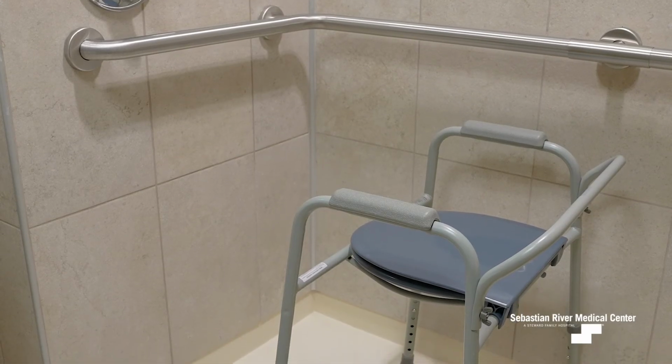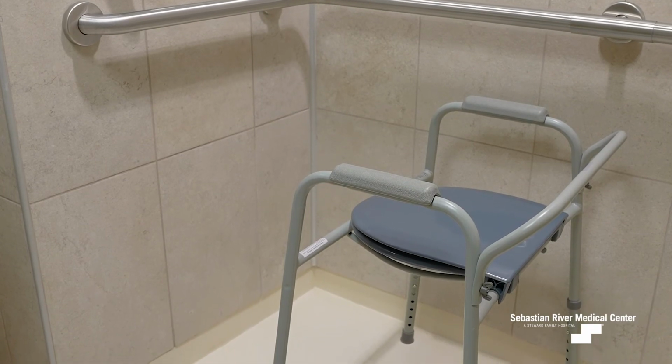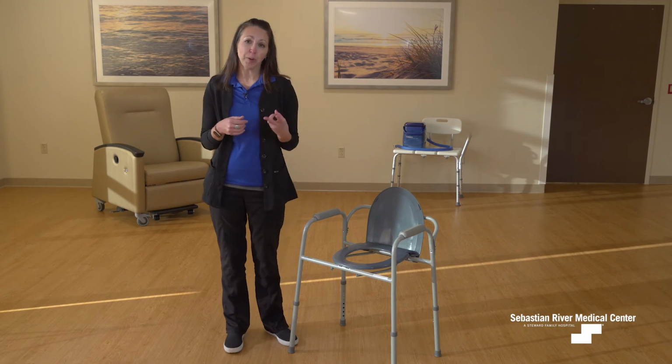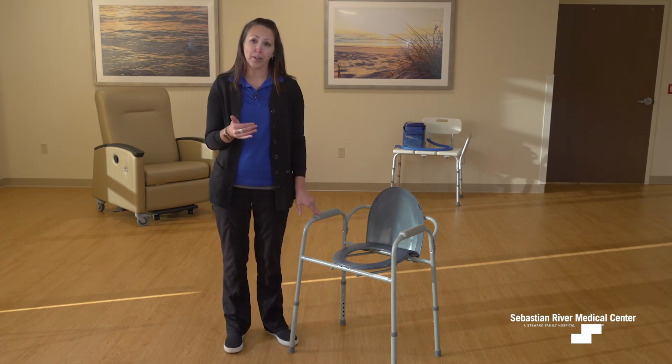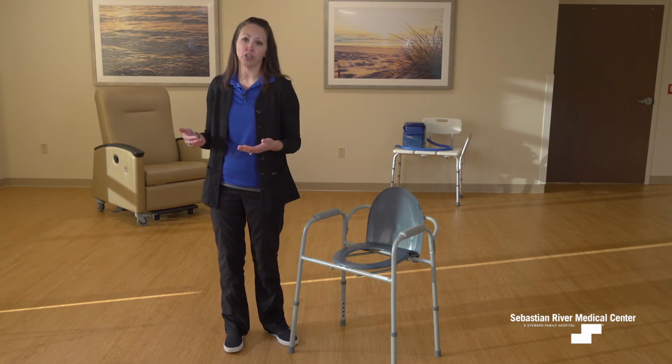It can also double as a shower chair by putting it into your shower. That keeps you from having to purchase 2 pieces of equipment. This can double as something to go over your toilet as well as something to go into your shower.